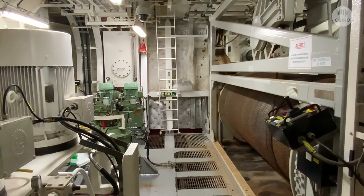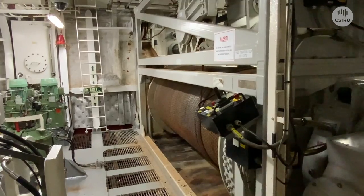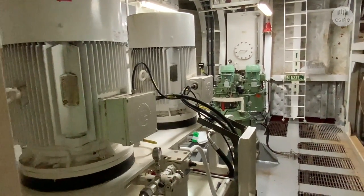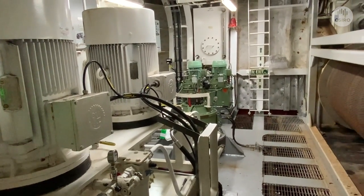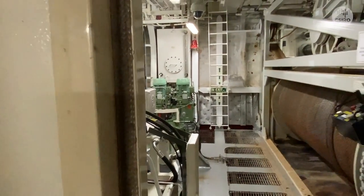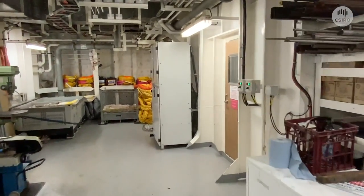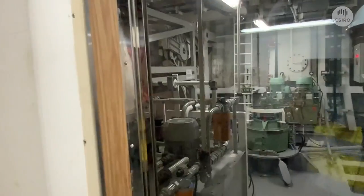Begin the tour with a quick look in the steering flat. In here we've got the trawl winches, 8,000 metres of steel cable, a hydraulic pressure unit and rotary steering pump. We come out, and we've actually got the same equipment replicated on the other side. I'll just peer through the window.